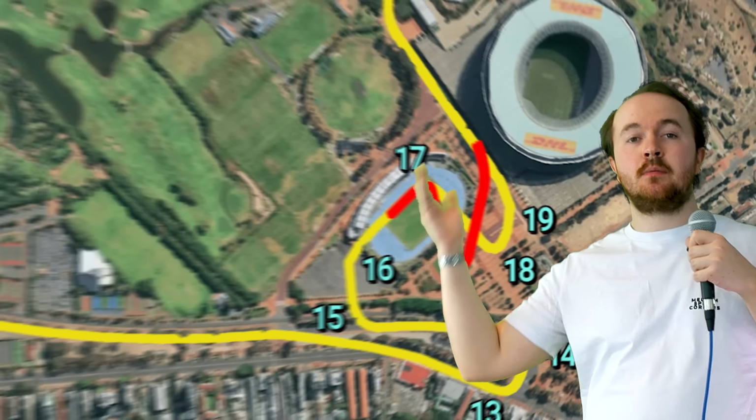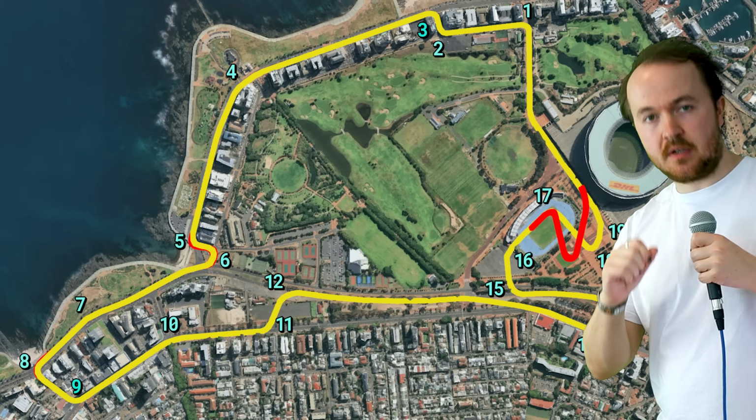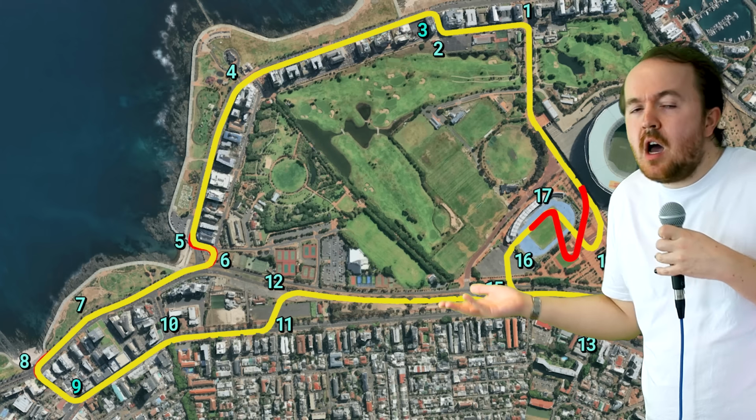And there you have it, the proposed layout for the Cape Town Grand Prix and the improved Mr. V's garage version. Well, I guess improved is subjective and I might be biased.